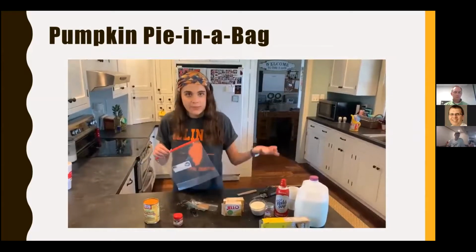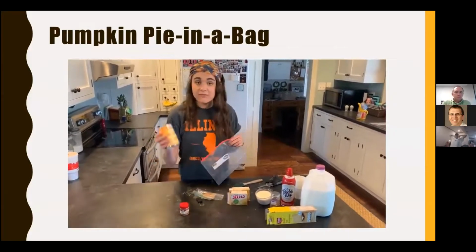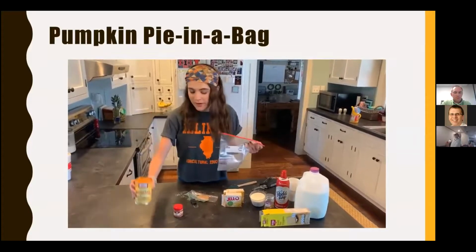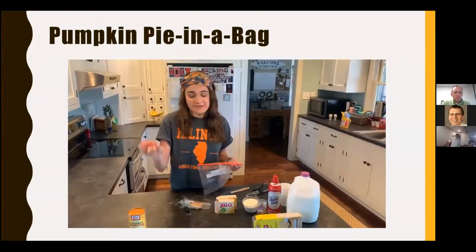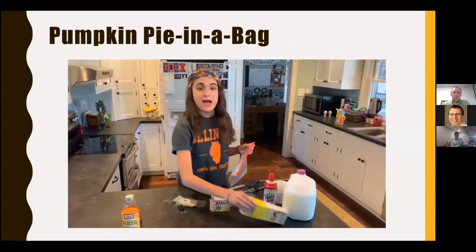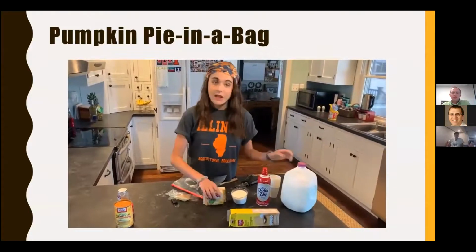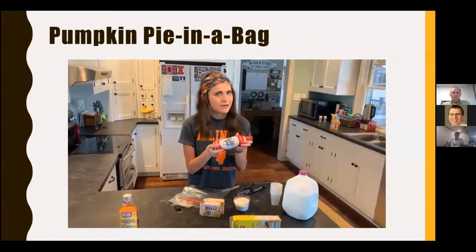So to make your pumpkin pie in a bag, you need a few ingredients. You're going to need pumpkin. Libby's pumpkin is actually produced in Illinois. You're going to need pumpkin pie spice to give it that flavor, cinnamon, graham crackers, milk, pudding, and of course Ready Whip to top it off.